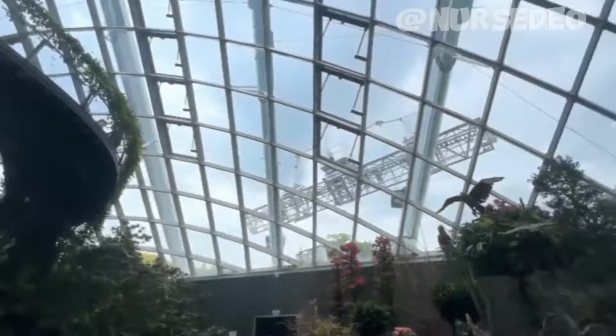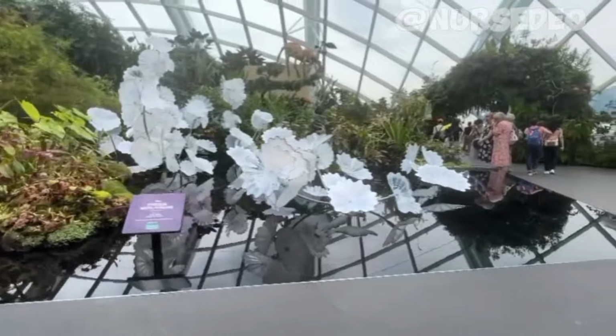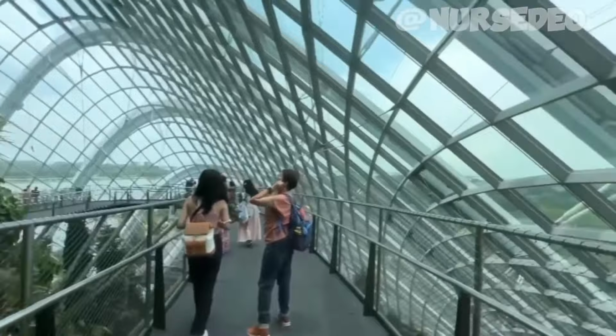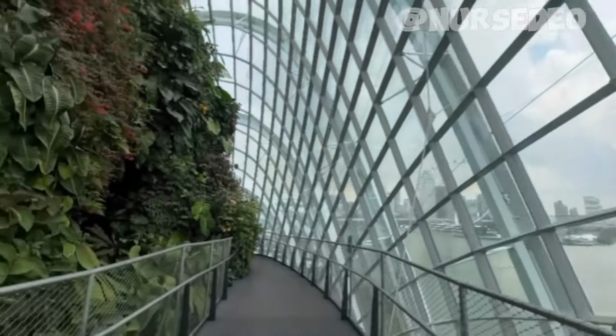Here you can learn more about the flowers, the plants, what they actually do. They all smell nice, so walking all around the forest, it smells so lovely. And as you can tell, there are lots of people here. This is a major tourist attraction in Singapore, so you definitely expect to see many people. It's quite chilly inside, but worth it. What views. I'll be going back now.